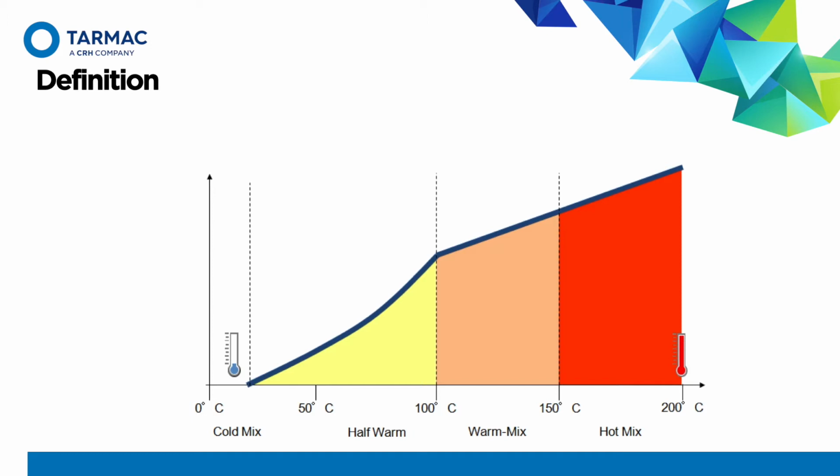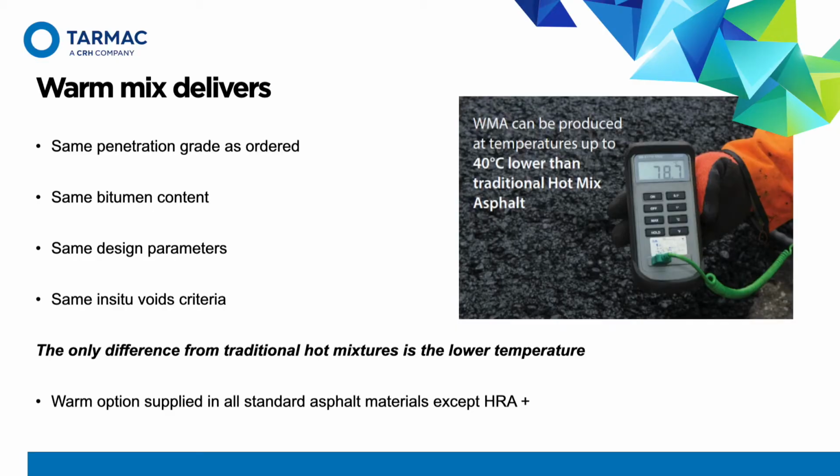Warm mix is typically manufactured 40 degrees less than the equivalent hot versions, and this is what we'd recognise as warm mix asphalt in the UK today. This asphalt follows the model that is in use in North America and mainland Europe as well. The performance of warm mix is no different to standard hot mixed asphalt. The asphalt has the same binder penetration grades and is manufactured with the same binder contents as hot mix. The asphalt has the same design parameters and in situ voids criteria. So apart from all the sustainable and efficiency savings, there is no difference between hot mix asphalts and warm mix.